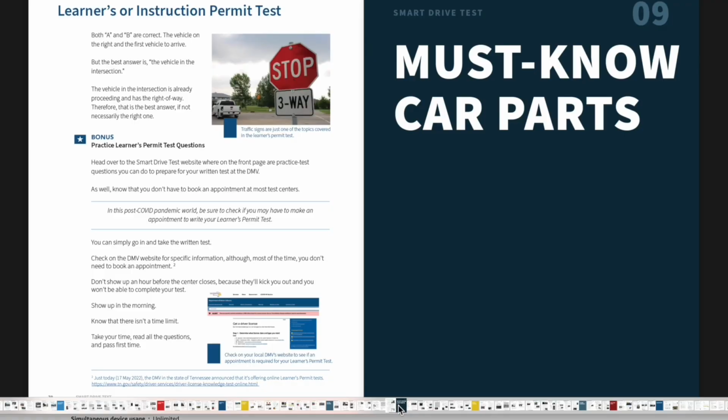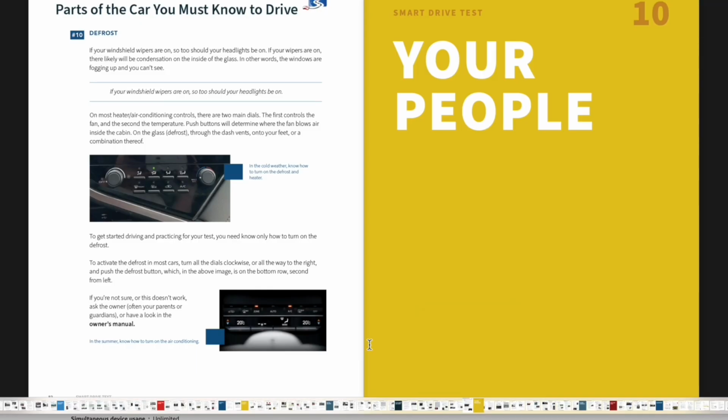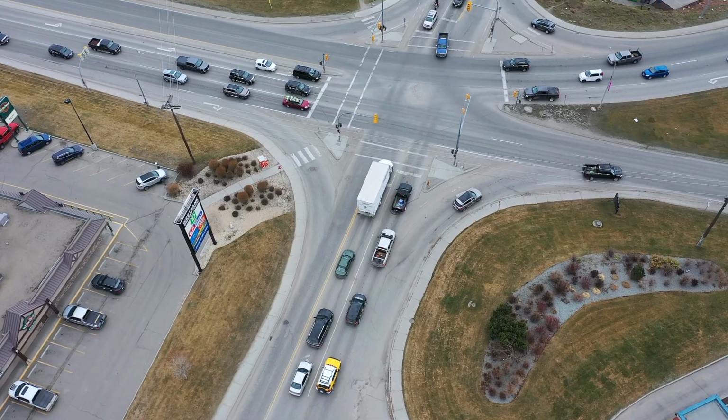Must know car parts. We give you parts of the vehicle that you must absolutely know: the parking brake, the automatic transmission, the ignition, and how all these things work. And then we talk about your people, the people that are involved in your journey to get your license. Driving examiners, mentors, your folks, the people that are going to help you practice driving, and then the driving examiner at the DMV who's going to determine whether you pass or fail your driver's test.